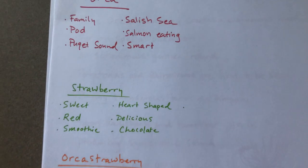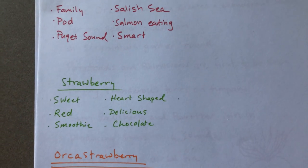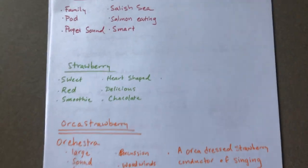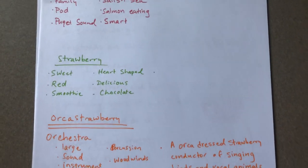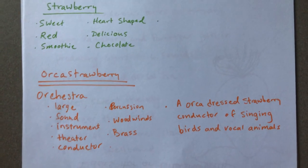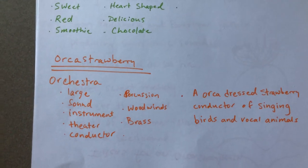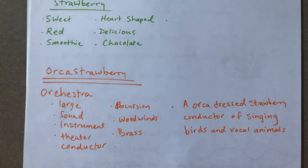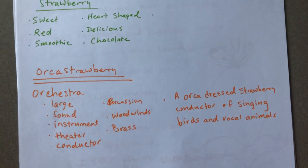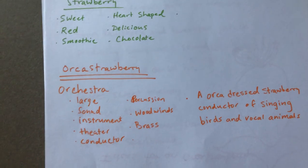Then I said, okay, what are some characteristics about a strawberry? Sweet, red. I have them in a smoothie, heart shape, delicious. Sometimes chocolate goes with them. Okay, write down a bunch of characteristics there. And then I decided, okay, what ideas do I have for this mashup? So I wrote down the orca strawberry. And then I was thinking, okay, I really wanted to go with an orchestra angle here. So I wrote down some ideas about, you know, characteristics of an orchestra. Large, sound, instrument, theater, conductor, percussion, woodwinds, brass.